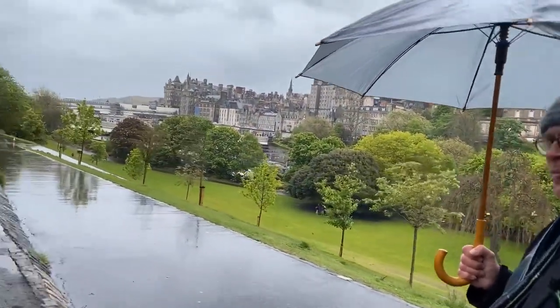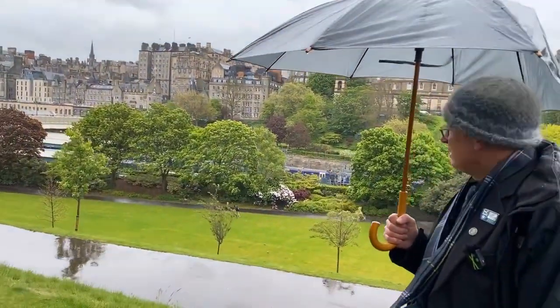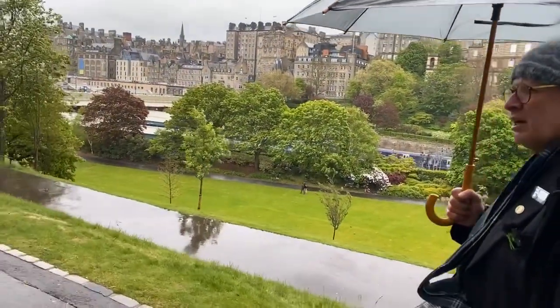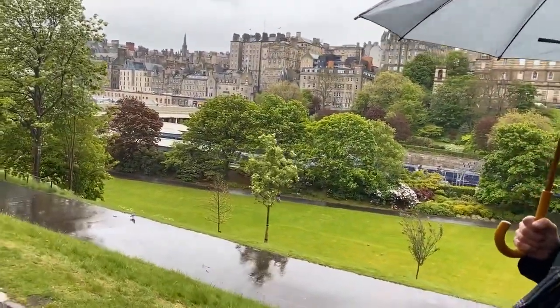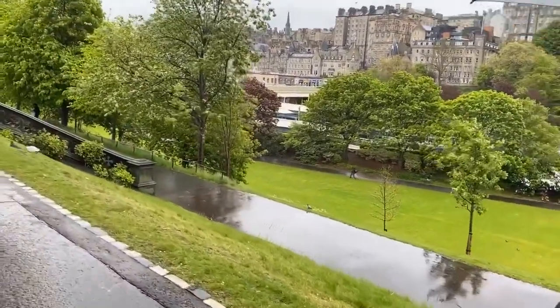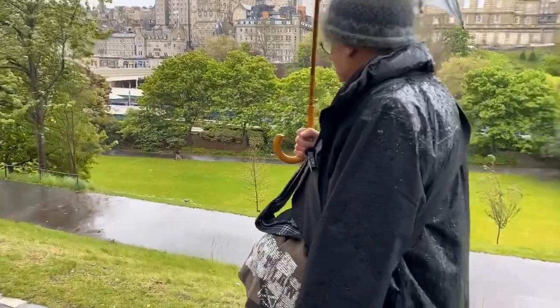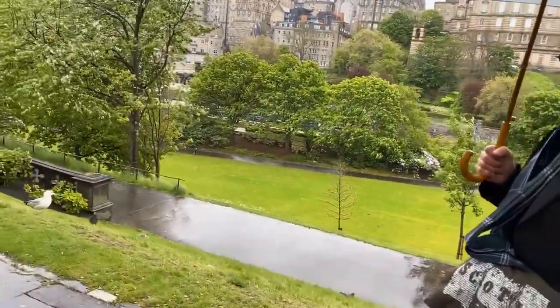Very stunning. So we're heading for this amazing monument which defines Edinburgh, the one we're going to talk about shortly. And you know you're in Edinburgh when you can see this big structure. But now a wee bit about the gardens, because the gardens used to be a loch, L-O-C-H.